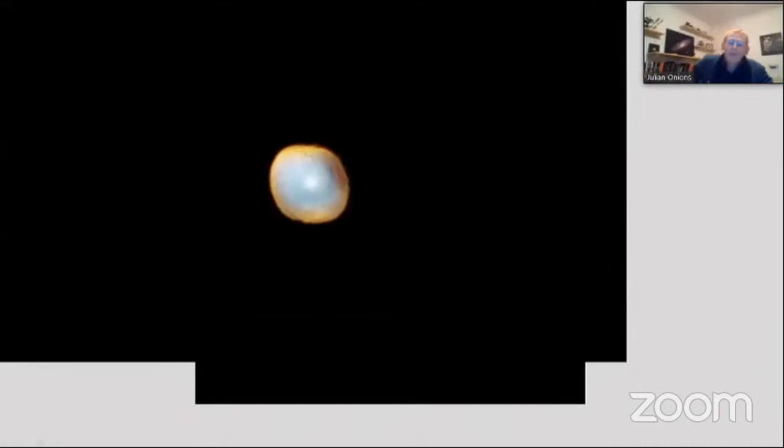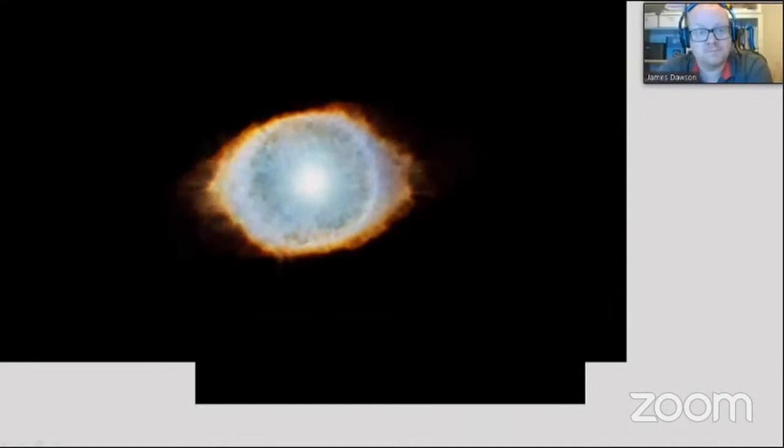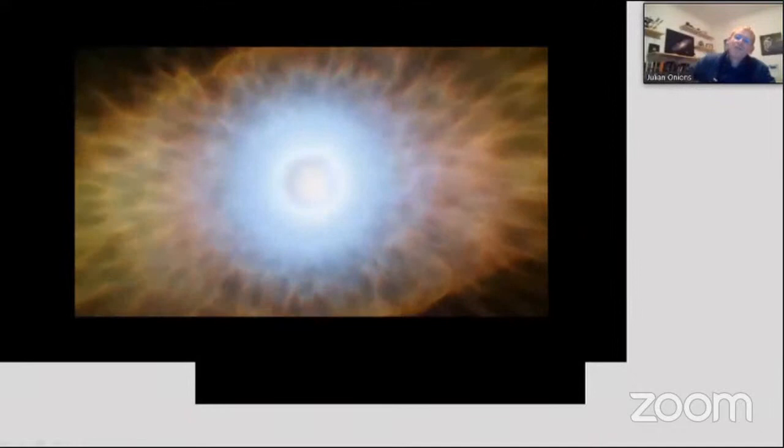But the Ring Nebula is particularly easy to find, particularly in the summer, but I guess you can still find it now. Yeah, definitely. And it's very obvious when you find it. Yeah. Although it doesn't look quite as colourful as that to the naked eye. Well, not to the naked eye, but to the small telescope eye.